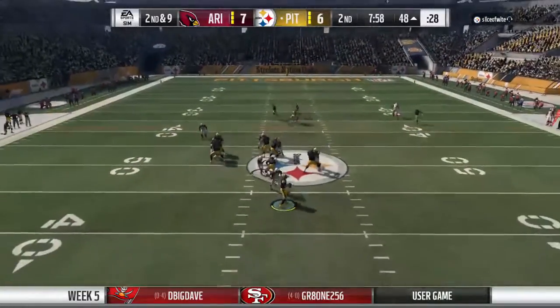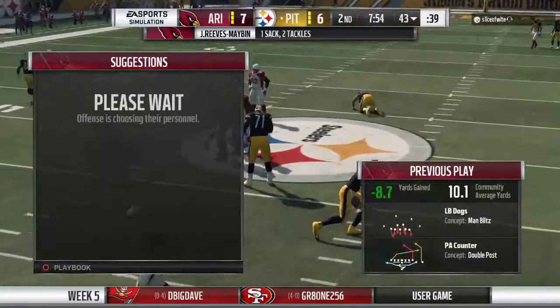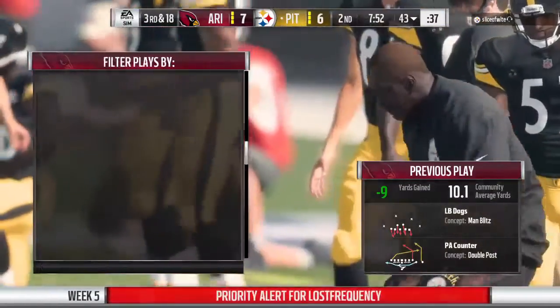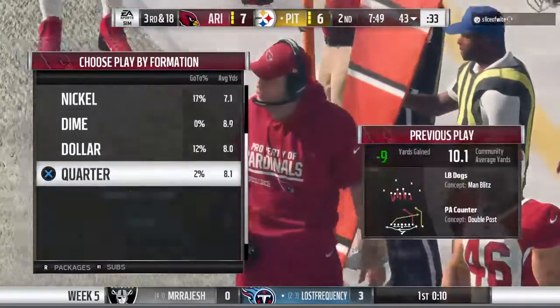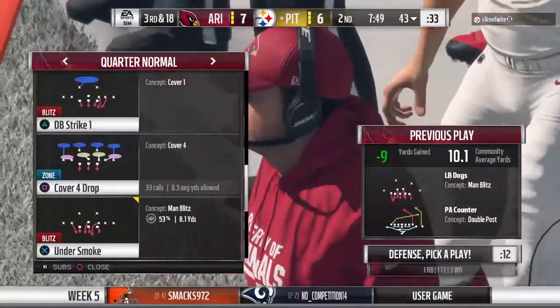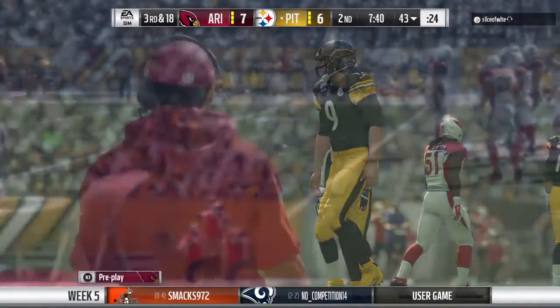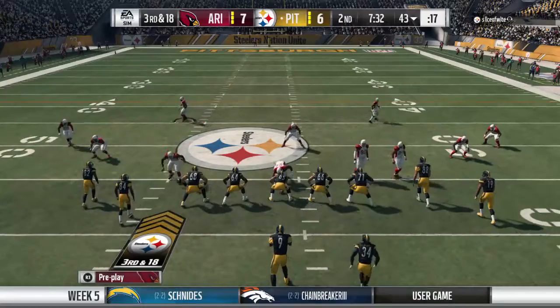Play fake. Now Webb. Blitz coming, and down he goes. Jalen Reeves-Maybin not dropping into coverage. He comes on the blitz and takes him down for a loss of 9. What will Webb try to do here after the sack as he brings his guys up 3rd and long?